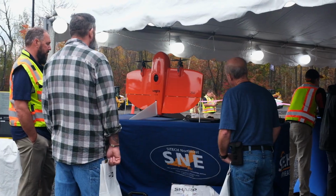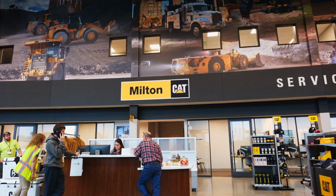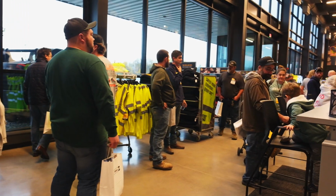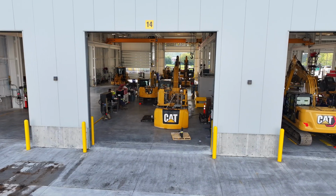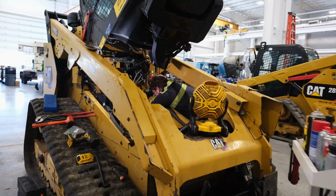Oh my God, I would have rather come here than Disneyland. You walk right in, look around at some clothes while you're waiting or something. It's a perfect setup. I've never seen bays as big as this, and the equipment that's in here is unbelievable. I'd feel comfortable bringing my equipment here and having it worked on, that's for sure.